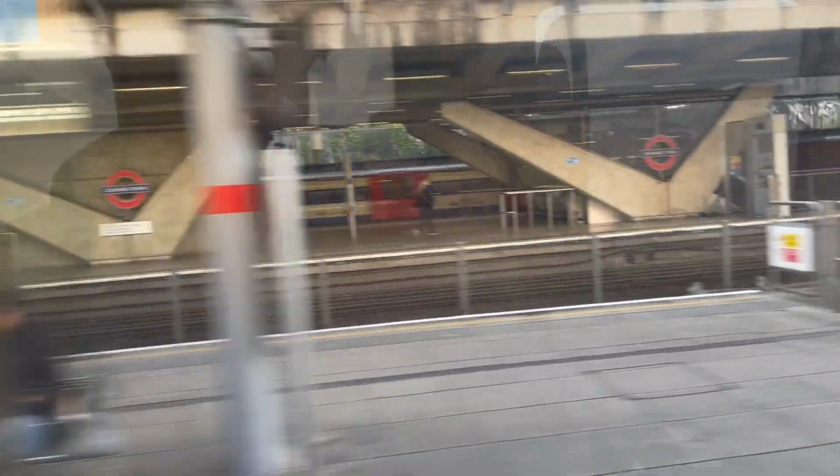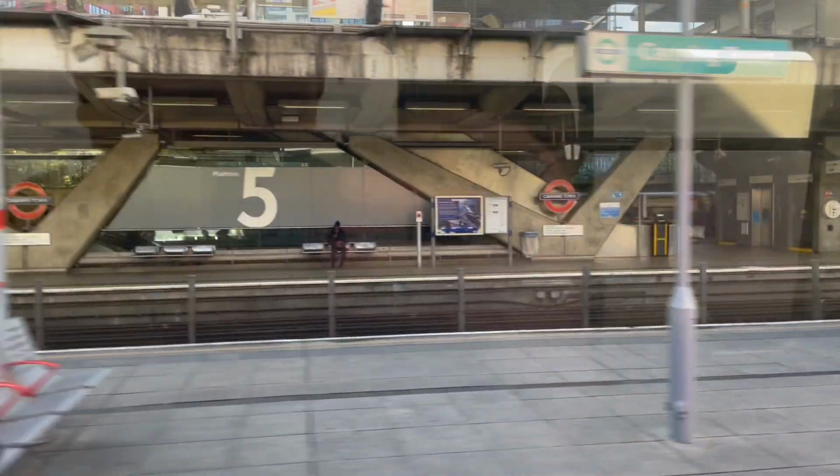On to Canning Town. You would also need to arrive in and go to the opposite platform, platform number 2. Again, this train is calling more stations to Woolwich Hospital by London City Line.